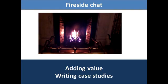What we're going to look at today is how we can add value for our clients and why we should add value. And to illustrate the point, we're going to look at how we go about writing case studies. Remember, we covered case studies in an earlier session. We're going to take it that one stage further today. So why should we add value?